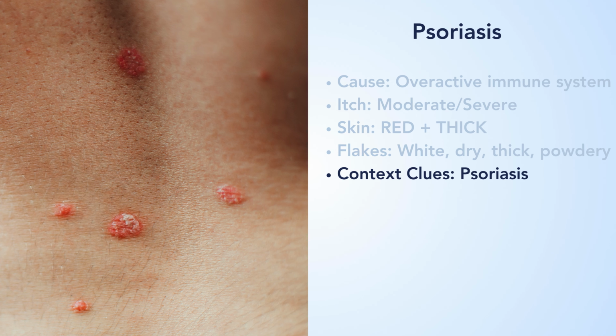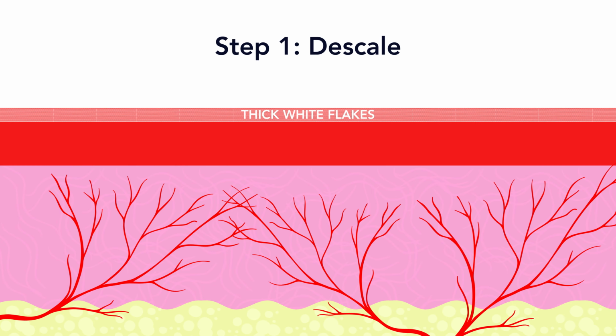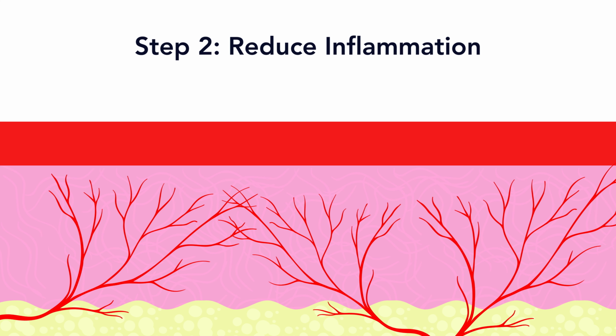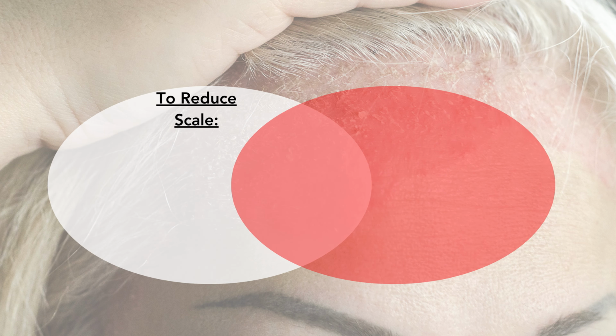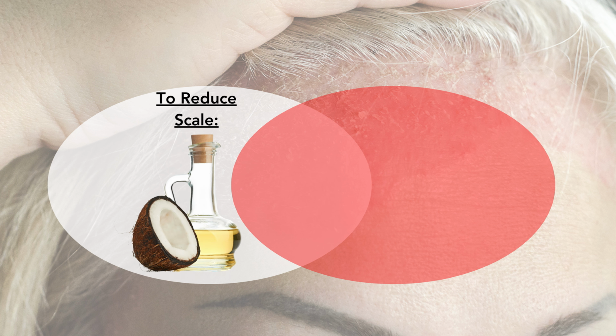To treat scalp psoriasis, we need to do it again in 2 parts. The first part is to descale, to get those thick, dead clumps off of the skin so more medication can penetrate beneath. Step number 2 is to reduce inflammation, usually with topical steroids. So how do we do this, practically speaking? To reduce the scale on the scalp, we usually use a medicated shampoo, something with salicylic acid. These are a few options, but you can also use just plain coconut oil. That also helps to get the dead flakes off of the scalp.